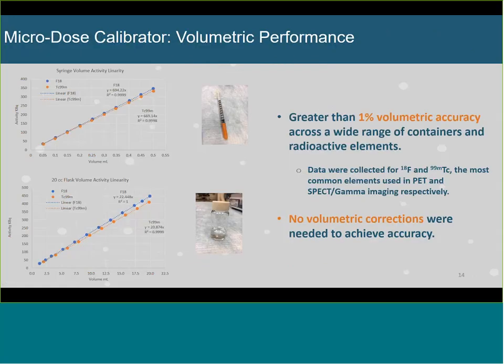The other set of tests that I did was to see how accurately I could measure different volumes. So I took the extremes in geometry. I took an insulin syringe, which is the workhorse for our mouse injections, and it's a very thin, 0.5 cc syringe. And then the larger container, which was our glass scintillation vials. This vial holds a volume of about 20 cc's. And then I filled it up with different volumes of activity, and then I plotted the volume versus the activity, for two different isotopes, F18 and technetium-99.